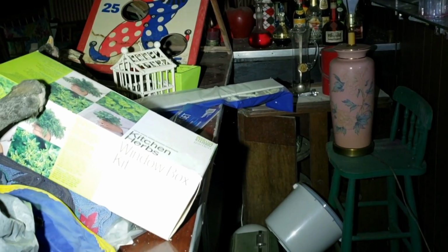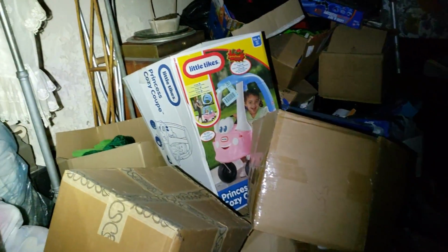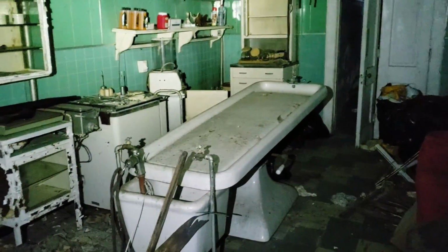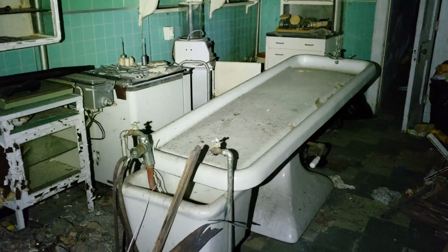But by far, the very best thing down here is the embalming room. And believe it or not, it still has the old equipment. And I'm going to show you that now. So we'll make our hurdle over this little junk room, and then we'll check it out. Check this out. This is a vintage embalming room. This is exactly where they would have prepped the bodies for funerals.